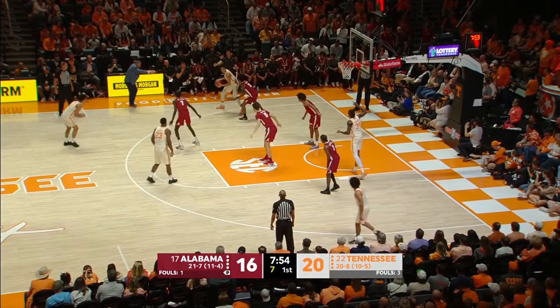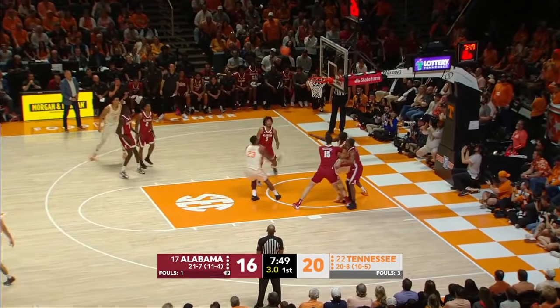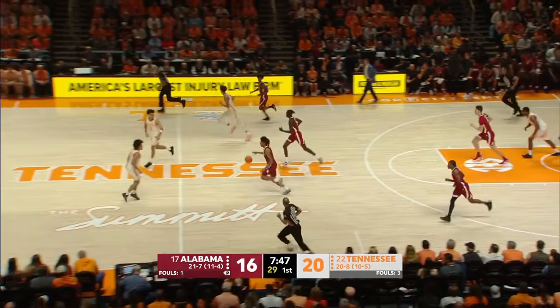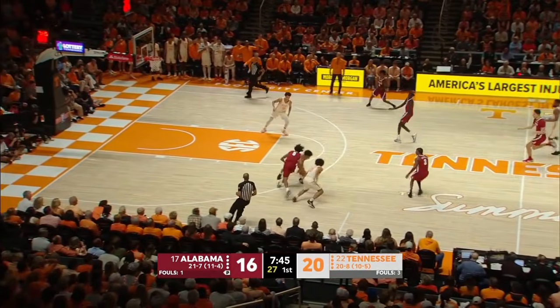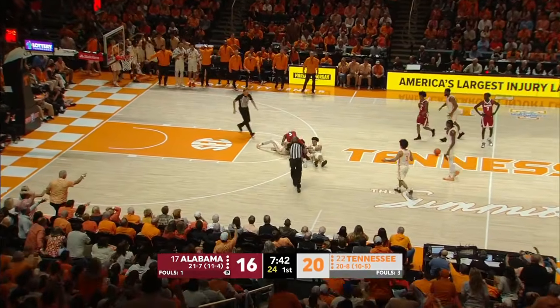Flips it over to Ament, working against Holloway. Ament trying to back his way down. Spins, jumper, no good. Rebound picked up by Allen, and Amari runs the other way. We had numbers. He gets bumped, though, lost the handle. Scramble on the deck, tie up, and they're going to call a foul.